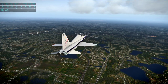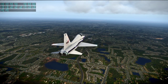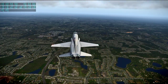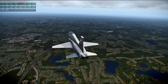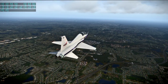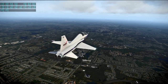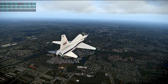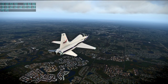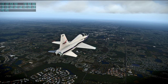Okay, everybody stand by for LEM final setback. I think I see Tampa over there. We are giving St. Petersburg a miss. Sorry, St. Petersburg people. Well, we can see the Tampa Airport in front of us. We are not landing at that.